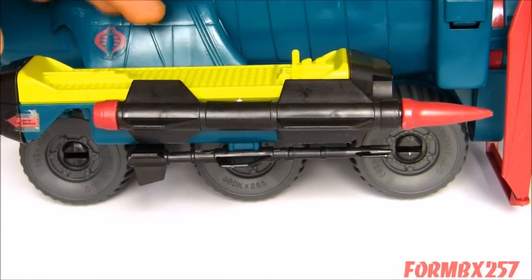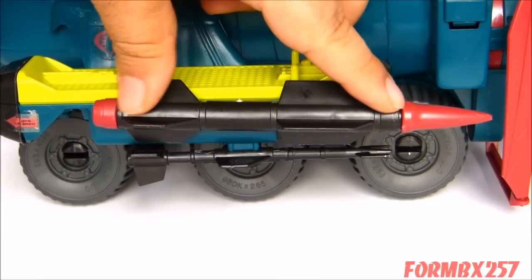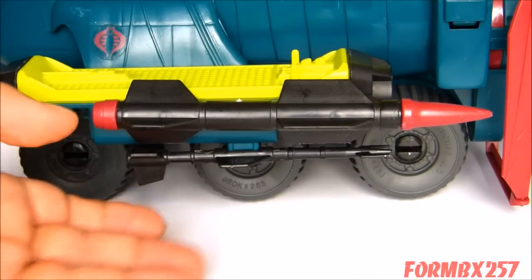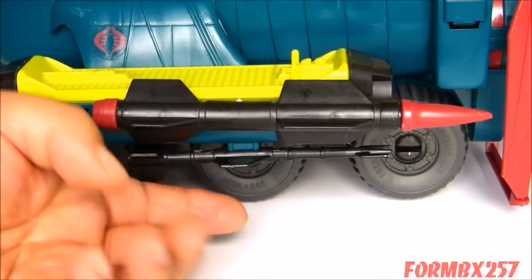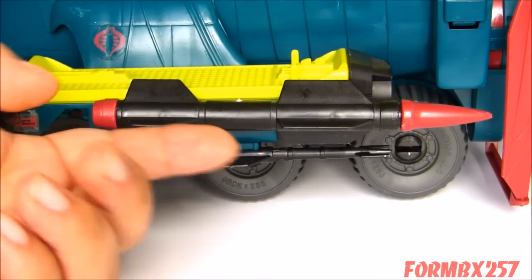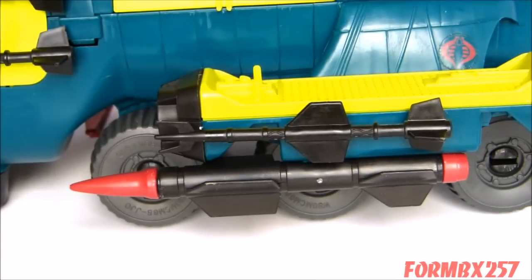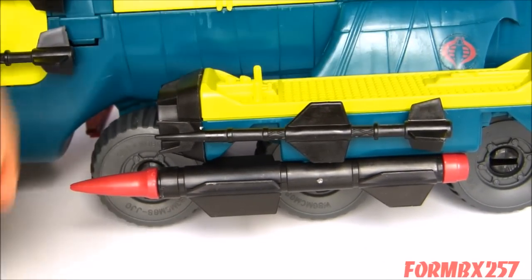Now, this is a configuration that I like on this pontoon portion, the torpedo being on the side with the missile being underneath. Although, as far as being a torpedo goes, you probably would want it closer to the waterline. But I think it just looks better this way. However, this is not the official way you're supposed to put that on there. It's supposed to look like this. Obviously, with the missile being a bit higher.